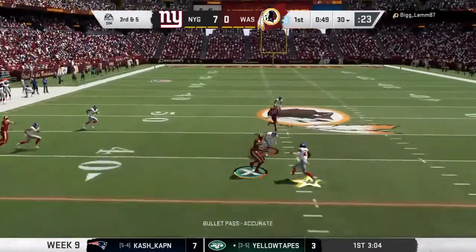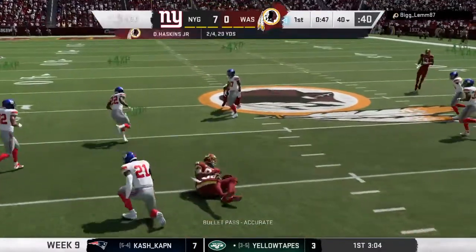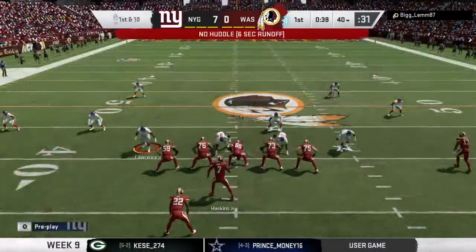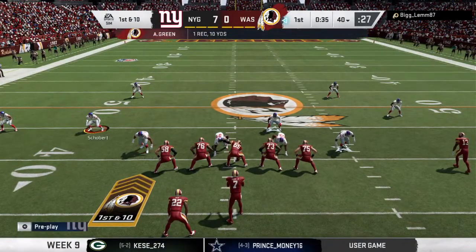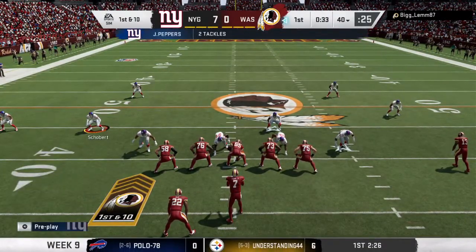From the gun, Haskins on third down, and able to find Green. And down he goes, but he takes it up to the 40. 10 yards there, good for a Redskin first down.